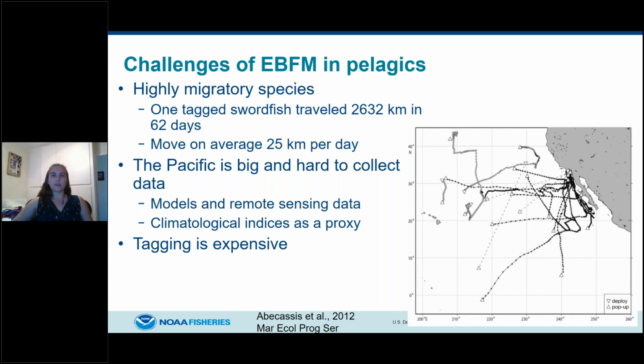And so one of the things that we look into is using climatological indices as a proxy, as they generally indicate a specific set of environmental conditions. For example, during a La Nina, the Eastern Tropical Pacific is cooler than average, and that drives an entire global change in the environment and in the water. And so using climatological indices, we kind of get at the environment as a whole and less as a specific environmental parameter.